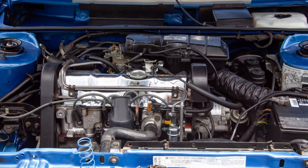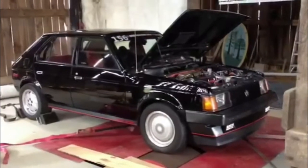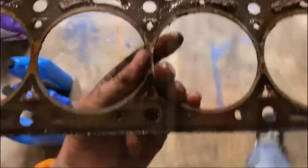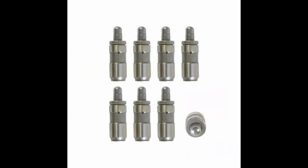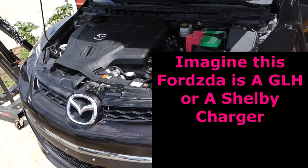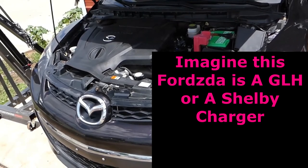Engine. Naturally aspirated versions are pretty robust, but many turbo models have been beaten within an inch of their lives, boosted to the moon. It would be a good idea to look for signs of a leaking head gasket and complete a compression test. Hydraulic lash adjusters are a common failure point. A telltale sign of a bad one is ticking noises in the valve train. Mercifully, they're easy to replace and inexpensive.